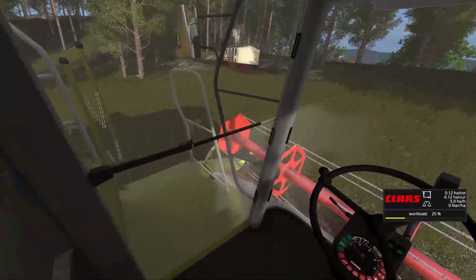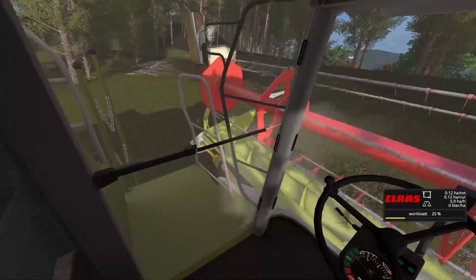That's a lovely little caravan there. God, that's peaceful, I imagine.